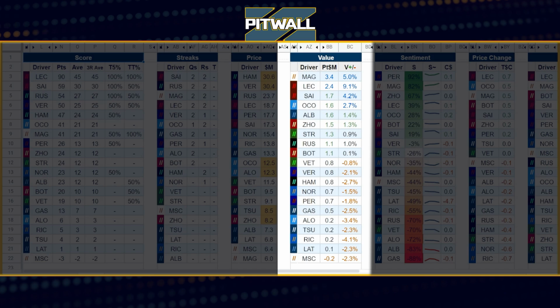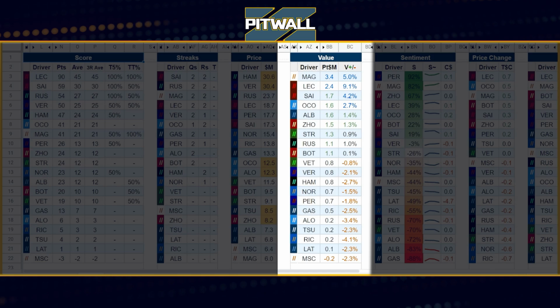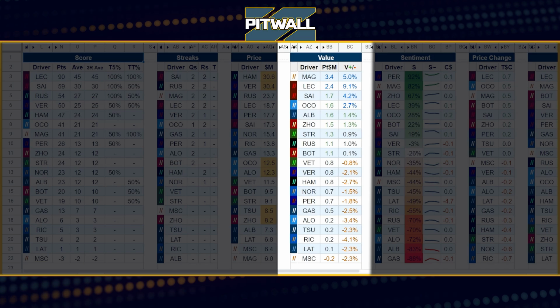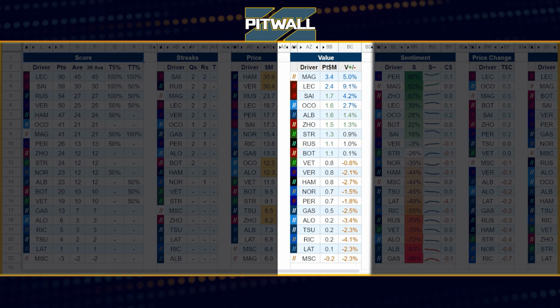But look at the value. Magnussen is still a 3.4 points per million. That may take a tank after this race, but we will see. A driver who's at the back might still benefit from people DNFing in front of him. But look at Ocon, 4th highest with a 1.6 points per million, a value of 2.7. That's why I keep striking home that Ocon is a value pick.